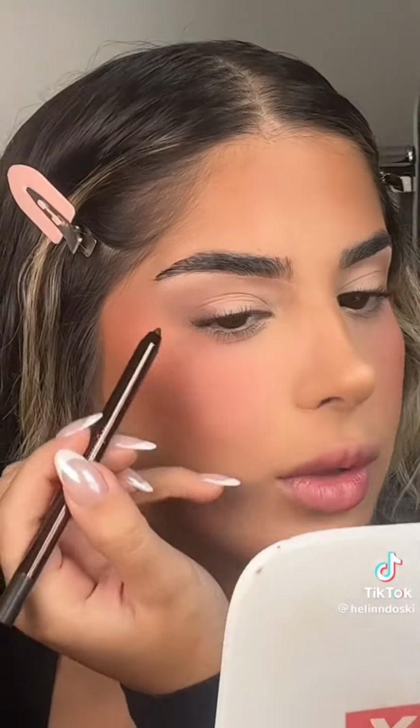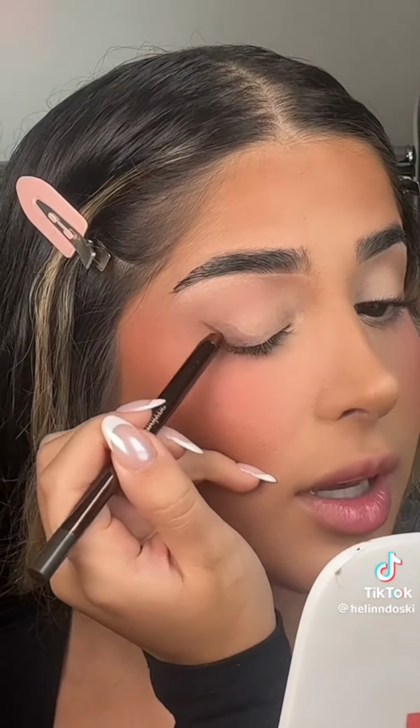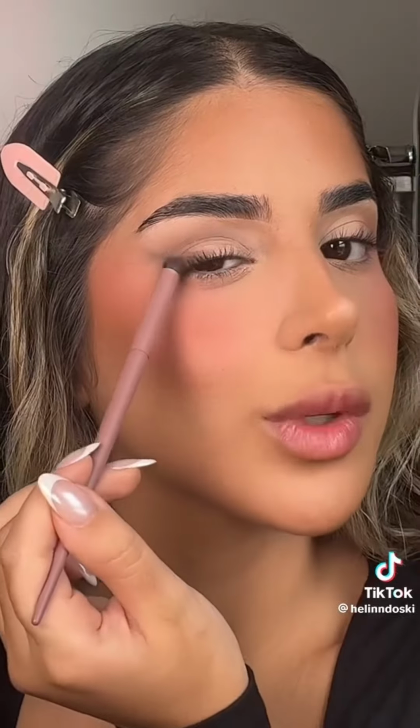I'm going to take a brown and just create this like V shape. And I'm going to take a kohl liner and then just create that V shape again and then smoke it out. If you're someone who struggles with liquid eyeliner, trust me, get onto kohls. They're so much easier to work with.